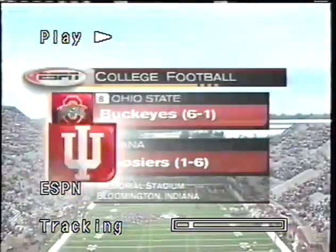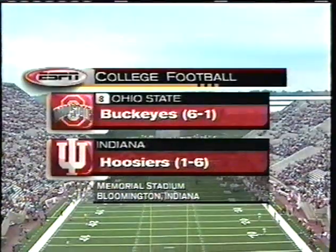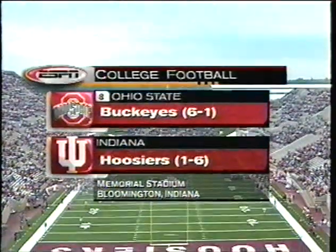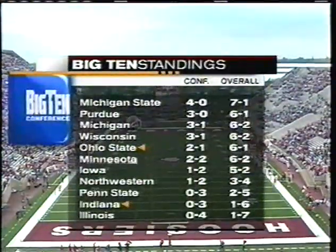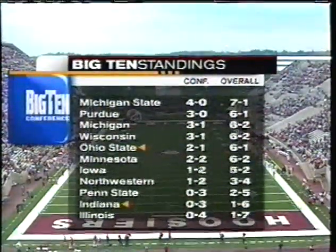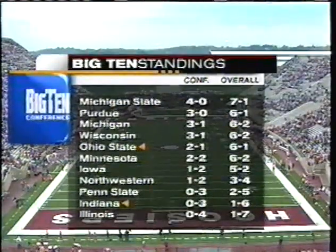ESPN College Football presents the Ohio State Buckeyes, coming in number 8 in the country, 6-1 overall, against the hometown Indiana Hoosiers. Look at the standings of the Big Ten up to the minute. Michigan State and Purdue still undefeated. Purdue with a big one at Michigan today. Ohio State with 1 loss.